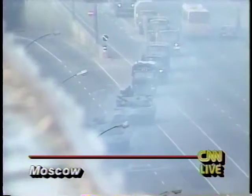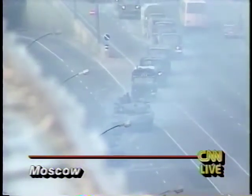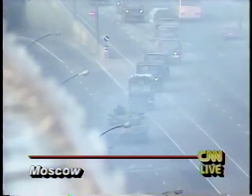They are also used to working in the dark. They have made preparations for working in the dark. They have flashlights. They know that building very, very well. It's a very difficult building to maneuver in.